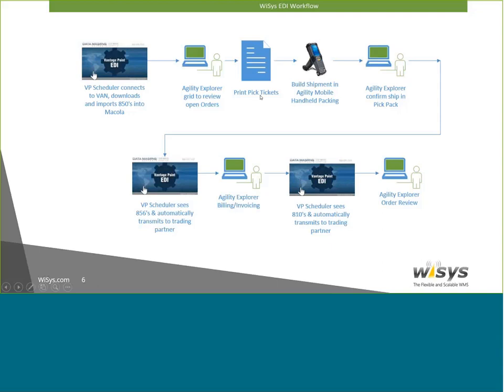I will then use the handheld. The handheld will only be able to see orders that are pickable at status 4 in Macola. So I'll build that shipment. We'll then review the shipment and see the details as the shipment builds.